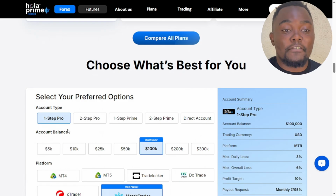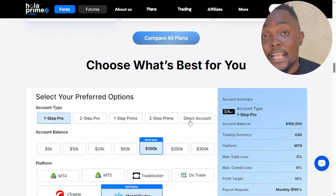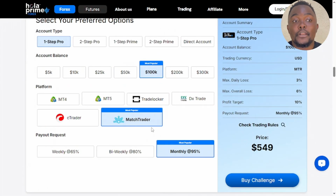So as you can see here, they have the 1-step, 2-step, 1-step prime, 2-step prime, and then the direct account, which is an already funded account. I'm just going to do an example on a 100k account on all the options that they offer here. So a 100k account on your 1-step pro is $549, which is nice. Monthly is like 95%, weekly is like 65%, bi-weekly is 80%.